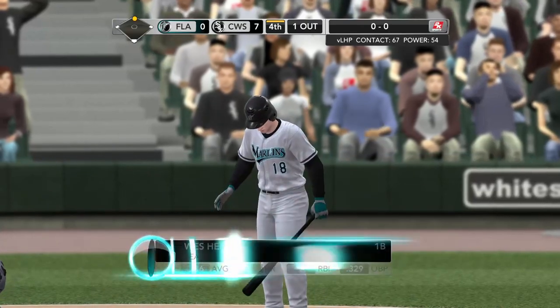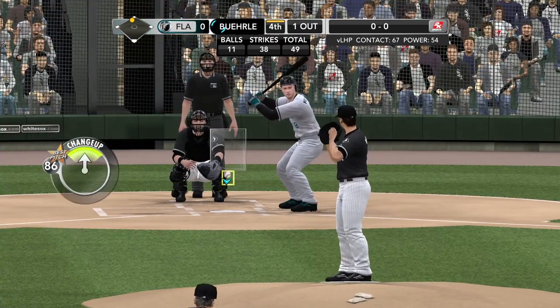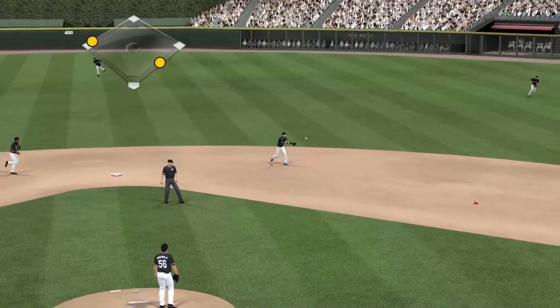Gary, he had thoughts about wheeling and going to second base right there, but instead just went to first to get the sure out. And we're going to see Helms here. He's got three hits, six at-bats against the White Sox.